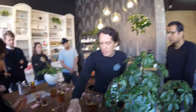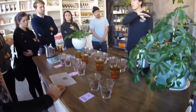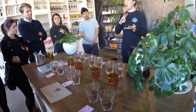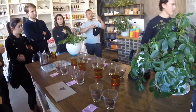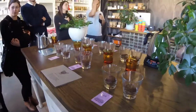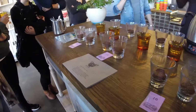With this one down here, number 16 in particular, this is our Gatariri, which is a Kenyan coffee which we're running at the moment. That one is made up of two different varietals. There's an SL28 and a Ruiru. Actually, I'll just double check because I don't want to get that wrong. So it's got two different varietals in it. It's an SL28 and a Ruiru 11.